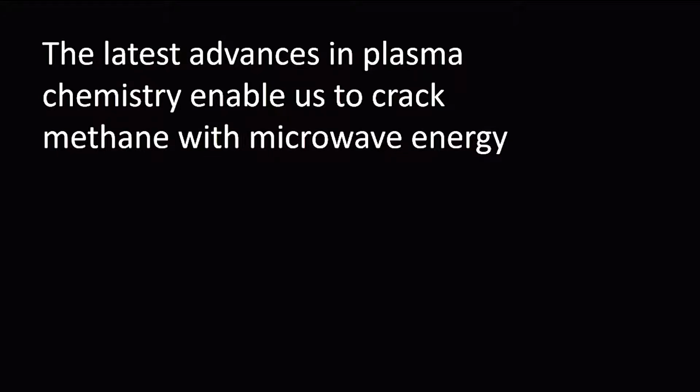And one is you can use microwaves. And when I say microwaves, I'm talking about the same kind of magnetron as you have in your microwave at home in the kitchen, just a bit more powerful. But you can crack methane using microwaves. And this is what Cambridge Nanosystems has done. This is the technology that they've developed.